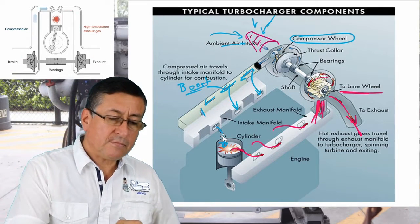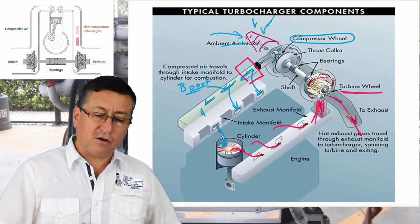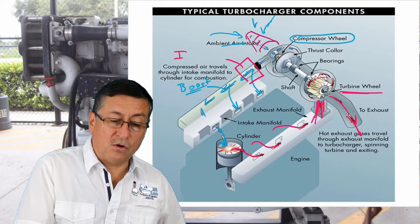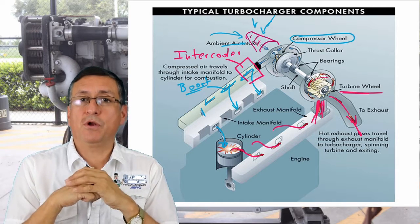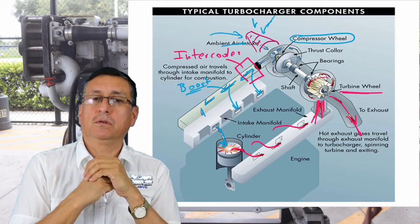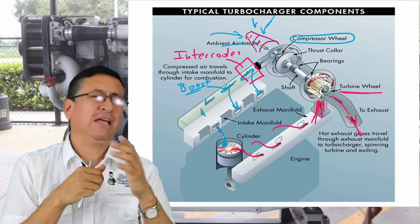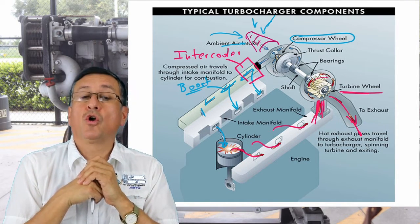Remember, in this picture, normally at this point, before the air enters the combustion chamber, you have an element. What is the name of this element? Yeah, it is the intercooler or aftercooler, in order to reduce the temperature of the air, in order to avoid vapor lock. The intercooler is located in between the output of the turbocharger and the input of the intake manifold. I explained in a lot of videos in previous episodes where the intercooler or aftercooler is located.